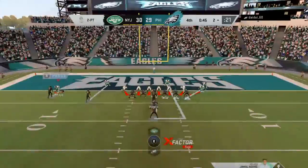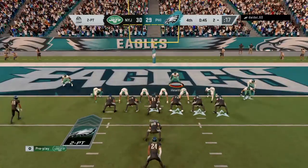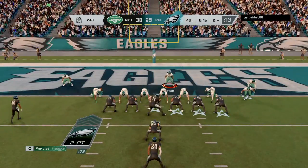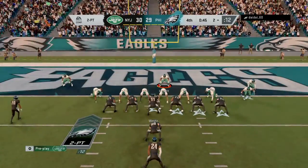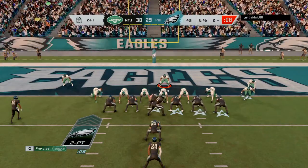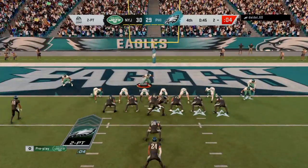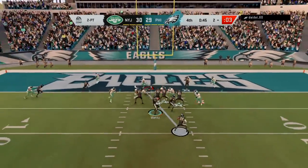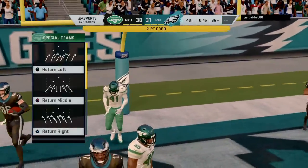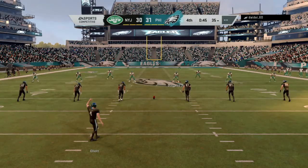So a big play for the Eagles now as they'll go for 2. Watch a slant. He's coming. Two jet. He's coming. Double up. 4-5-7. Back to throw. And it is caught. They got the 2 points, and with it, they've taken the lead.